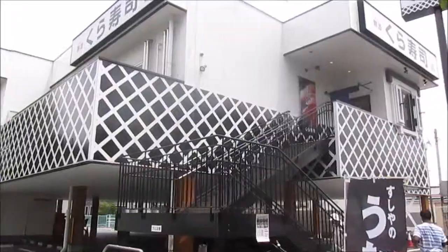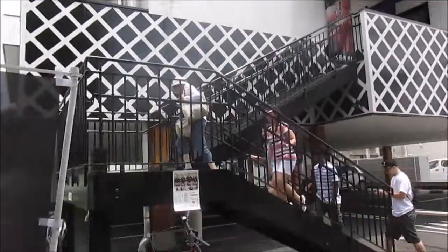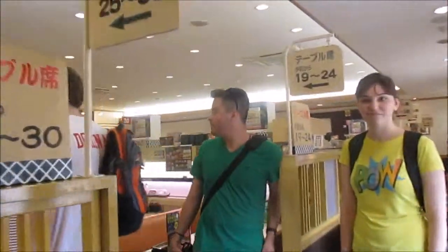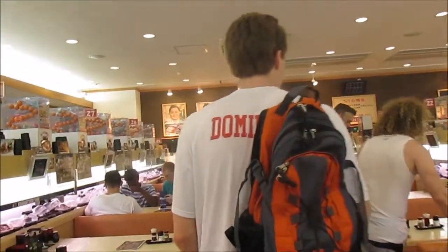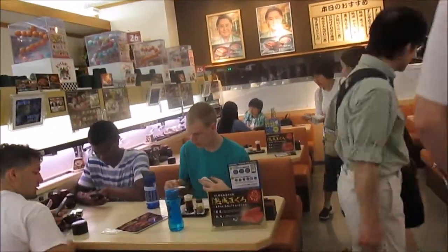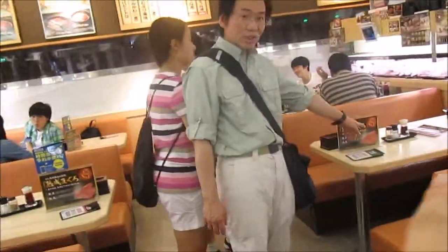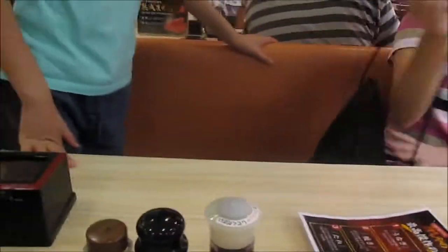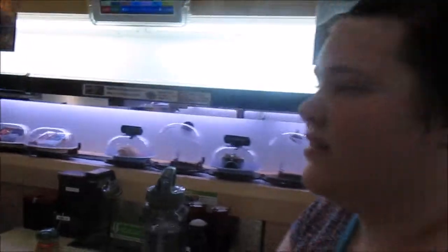This is where we're going to eat. Sushi. Where do you want to sit? Over there. Do you see a number? And this is our table too. So that's our table. We're gonna watch. Is it a video? It's a video. Touch screens. And food. Okay, we're gonna eat now.